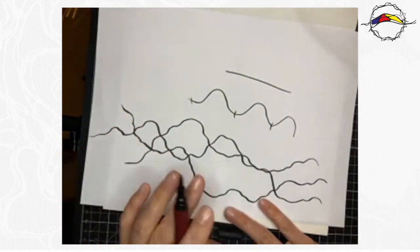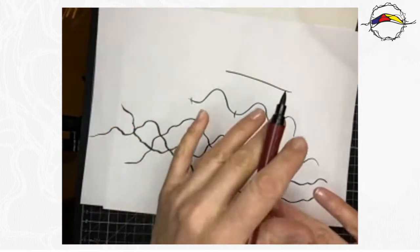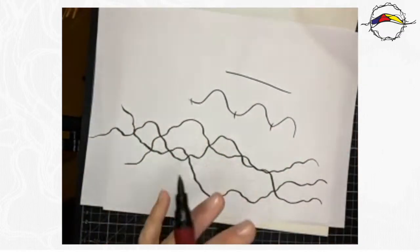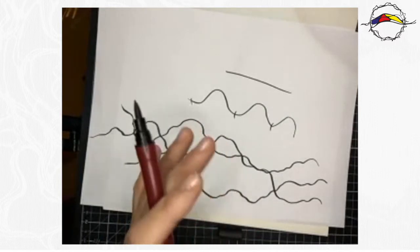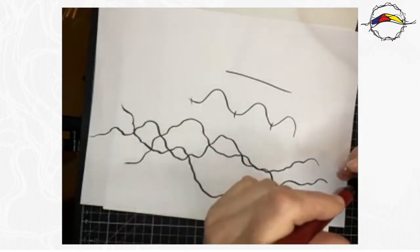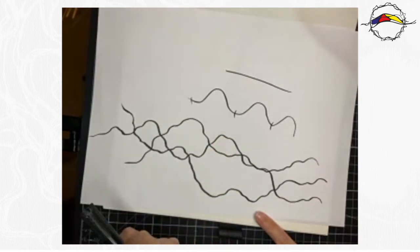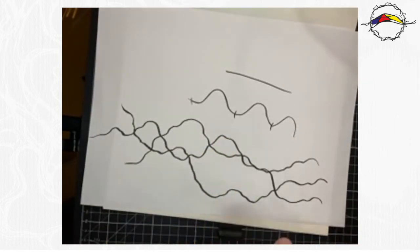Okay, and literally you should really feel a bit of tension. Your hand wants to go up and you take it any other way but up. So you always have this resistance and struggle with yourself a little bit. So after those beautiful lines cross, we create little corners.